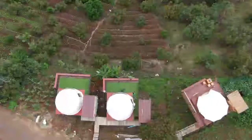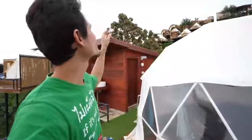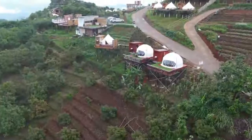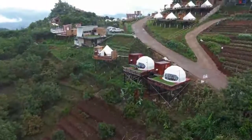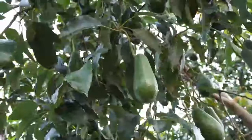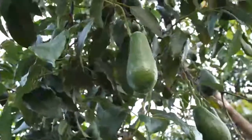From here, maybe we'll just walk around the property a little bit, see some of the other styles of accommodation that they have. Maybe we'll walk around the farm quickly, see some of the fruit trees, the orchard. Most of the trees right below our tent are avocado trees, and avocados are one of my favorite fruits. The valley over to that other side.